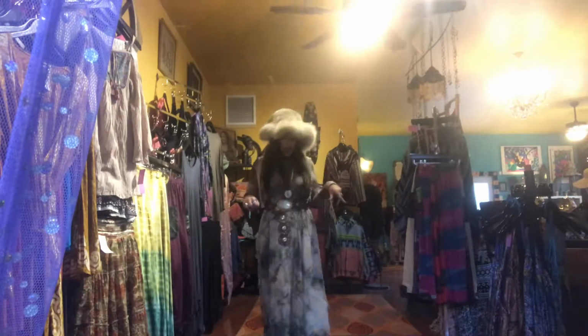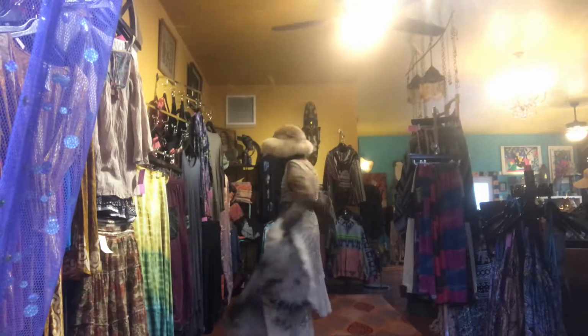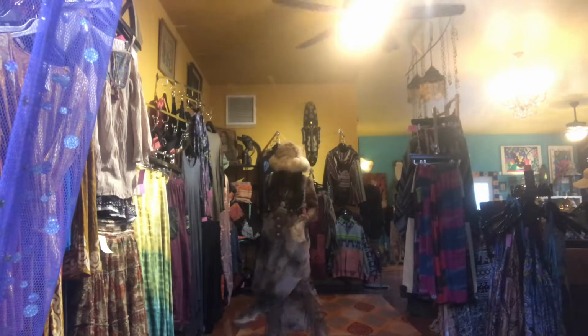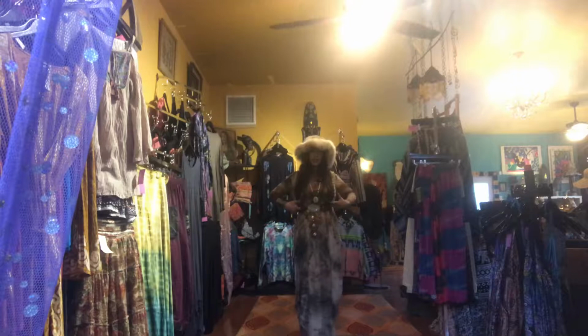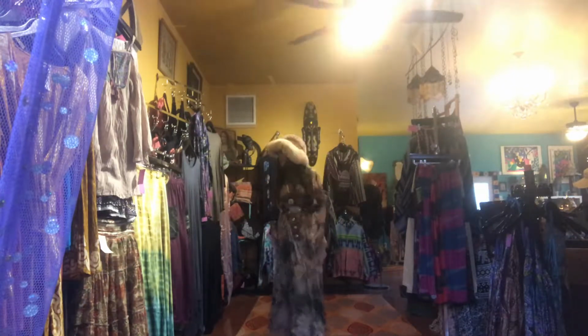So, I am wearing one of my favorite comfortable dresses. And this one, it has pockets. Now, how cool is that to have pockets? Very, very comfortable. It's almost like a thermal. That's what it feels like. Put a belt on it. Nice little vest. And that's my daily dress.